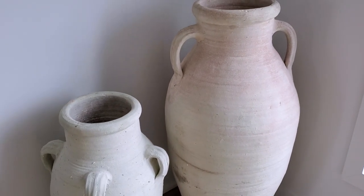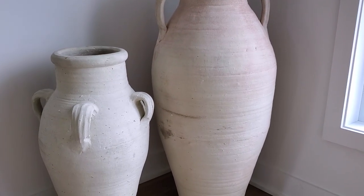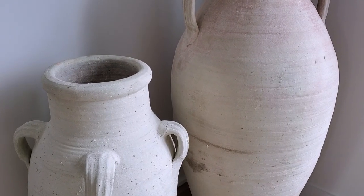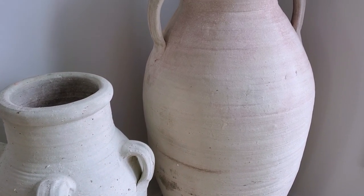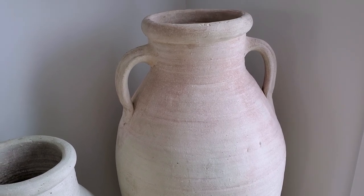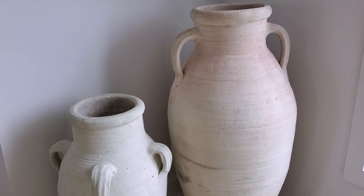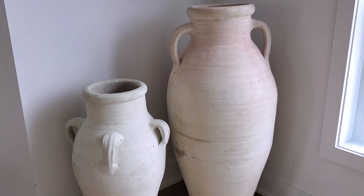I just love the whole texture of them. And if ever I get tired of the neutral look, I can paint them easily. I ended up paying $100 for the big one, and then the smaller one was, I believe, $59. So such a great price for the size. I think that they're about 3 feet tall. The biggest one is about 3.5 feet tall, and the other one is a little bit smaller.